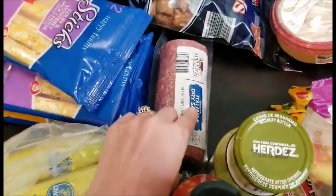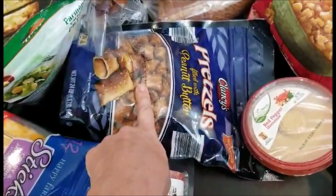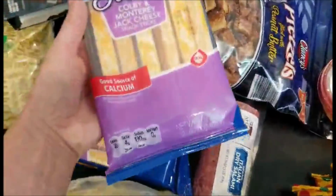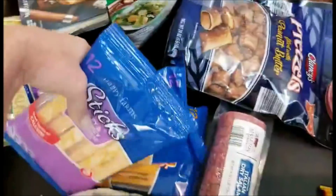Some salami. My middle son loves salami and cheese sandwiches, so I bought that. Some peanut butter pretzels just for snacking or to put in school lunches. These were only like $1.50 each. It's a great deal for 12 of these cheese sticks. So I got 2 of the Colby Jack and 1 of the cheddar.